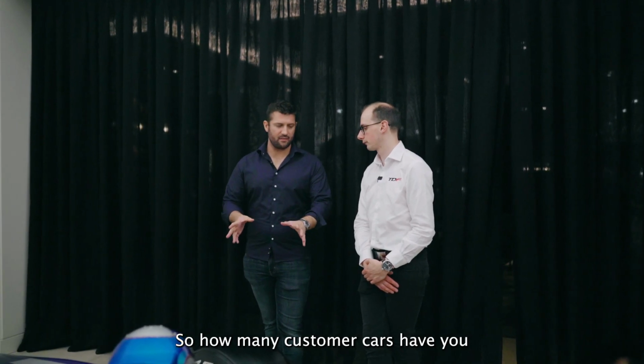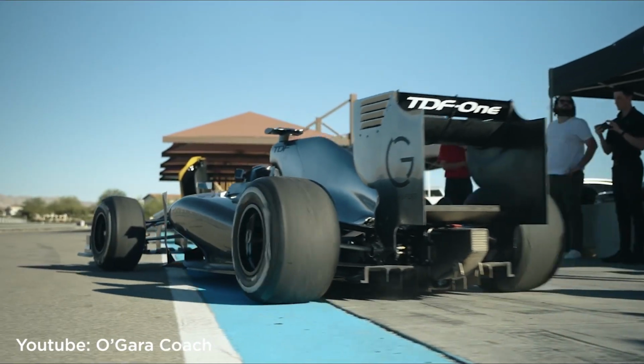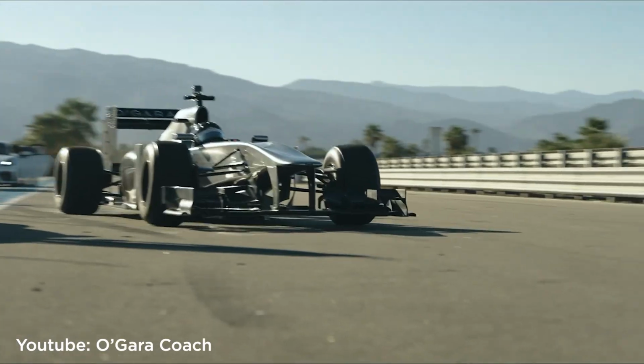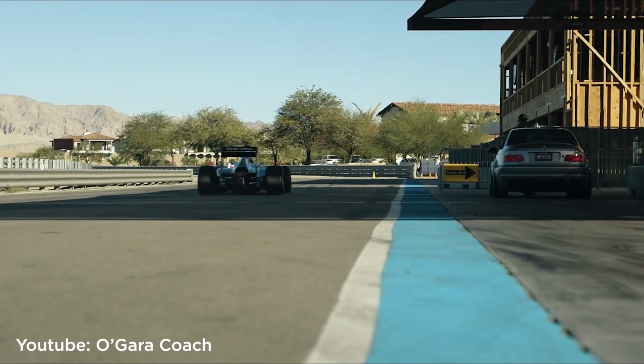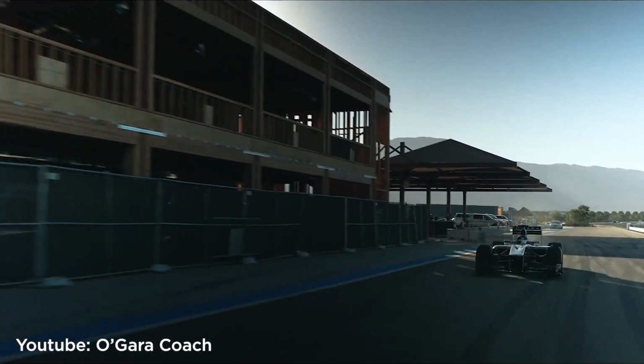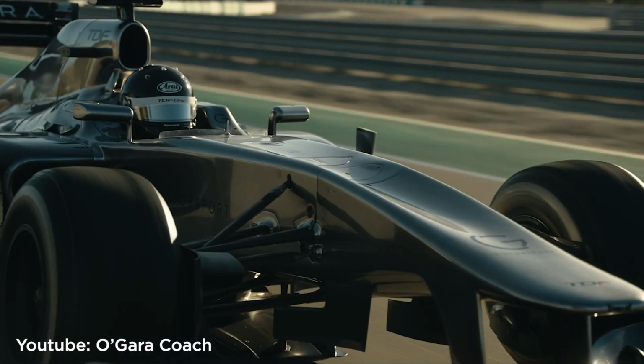So how many custom cars have you delivered so far? So this is the second one. We have one in the US. This one is here, and we have partners in the US with Agara and here with Zagami. We have another client car, which will be the third of the Mauritius, which goes into Europe a little bit later this year. And then we're working on some other pieces around the world.